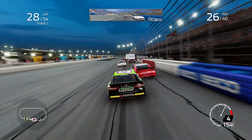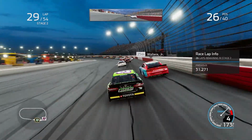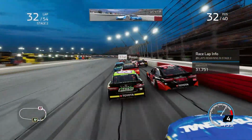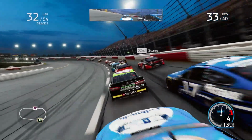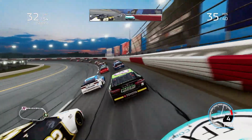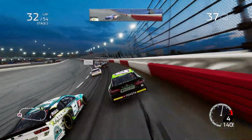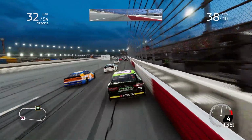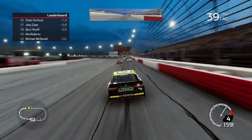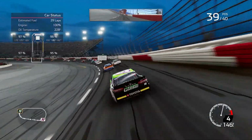Still struggling with turns 3 and 4. Make a little contact with Bubba, who's now back in 25th after leading a couple laps. As we go a little forward in the race, lap 32, we're in 33rd. I've had a hard time. The car is tighter, but it doesn't feel tighter. Now we're in the wall, just having a hard time keeping track of this car. Can't get off the wall. We're all the way back to 39th. That's last in the field, as Michael McDowell is actually out, so don't know what happened.